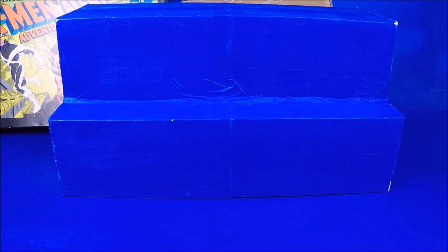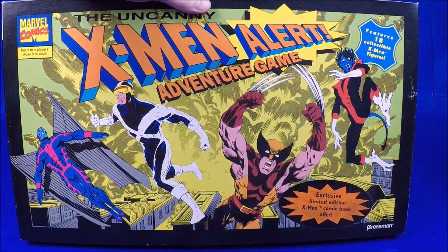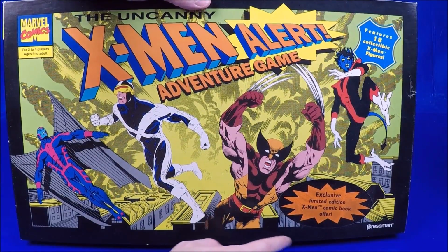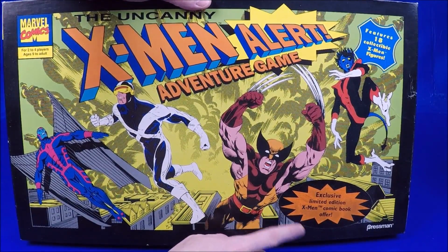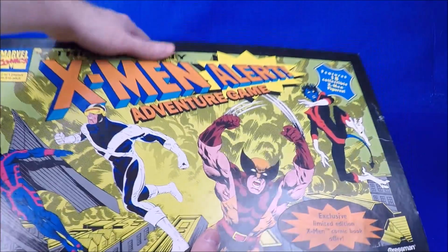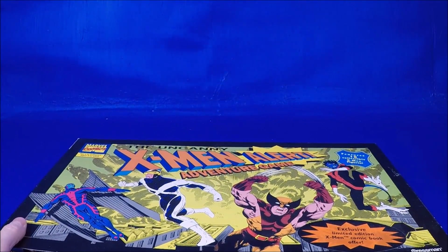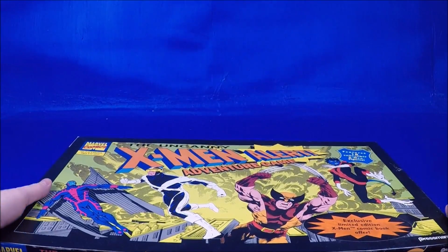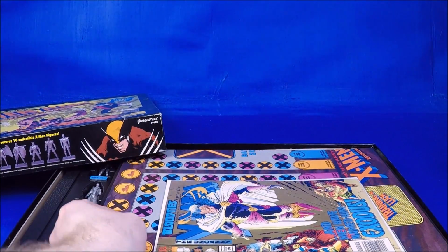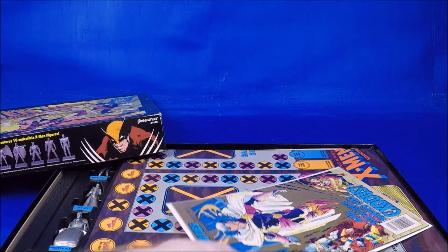Okay, let's look at the X-Men board game. Okay, so this is the X-Men Alert Adventure board game. Now, back in the day, it's made by Pressman, and when you ordered it, it had a deal where you could send away for a comic book. So when I see these, I try to see if they did get the comic book or if they put it in there. And luckily, this one had the Pressman variant that they sent away for.